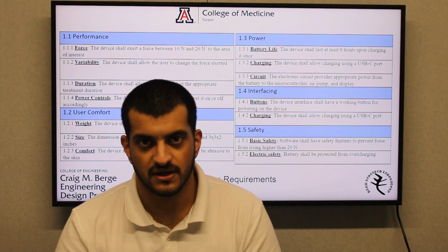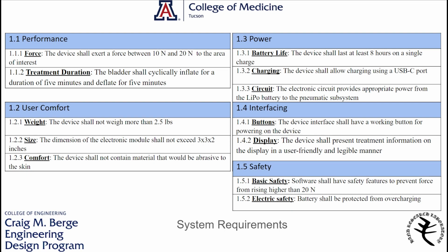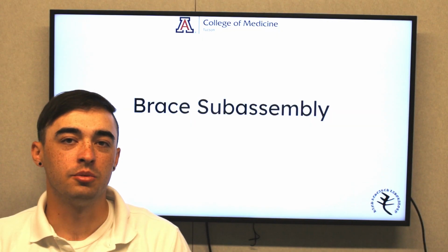At the start of our project, we established a number of functional requirements. These were used to create our system requirements, which has 5 main categories, namely performance, user comfort, power, interfacing, and safety. Design of the brace began in the U of A College of Medicine Sensor Lab.